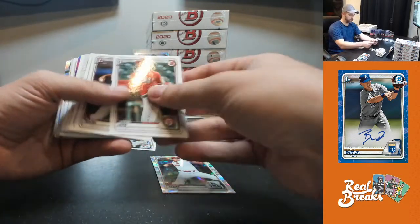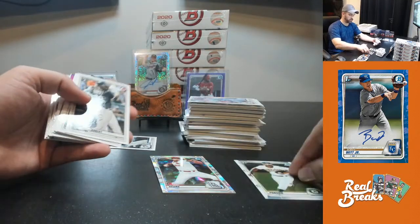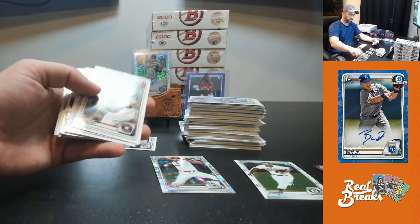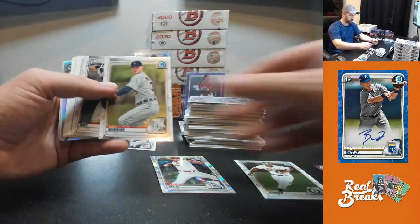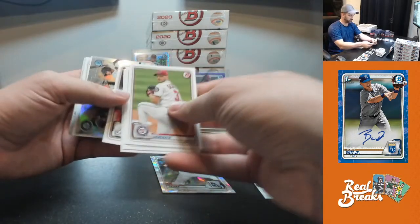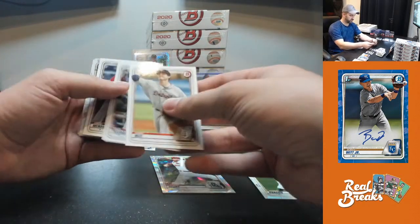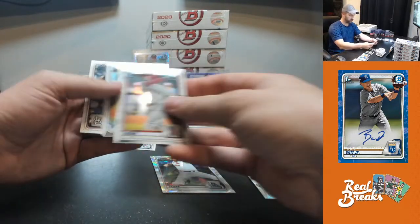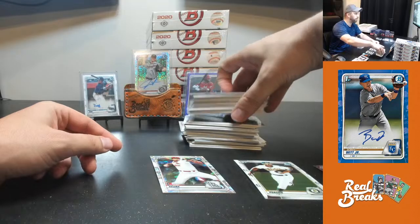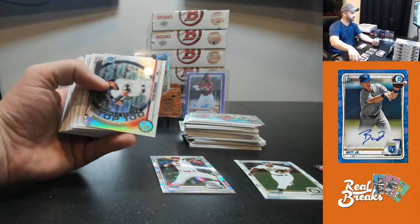Sam Huff, Hidden Finds. Robert Poussin, first Bowman Chrome. AJ Puck, Rookie of the Year favorites. Sam Huff is a stud for the Rangers. Talent Pipeline, Mariners. Bowman Scouts, Tyler Freeman.